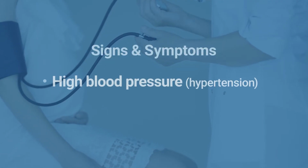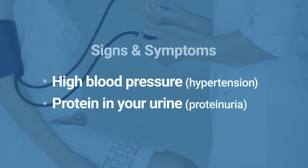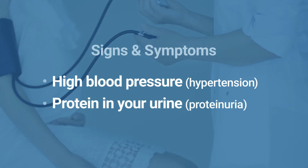What are the signs and symptoms of preeclampsia that you need to be aware of? The biggest two are high blood pressure and protein in your urine. But luckily, every time you go and see your community midwife, she'll be checking both of those things. If she finds them, then she'll probably send you in for some blood tests at the hospital.